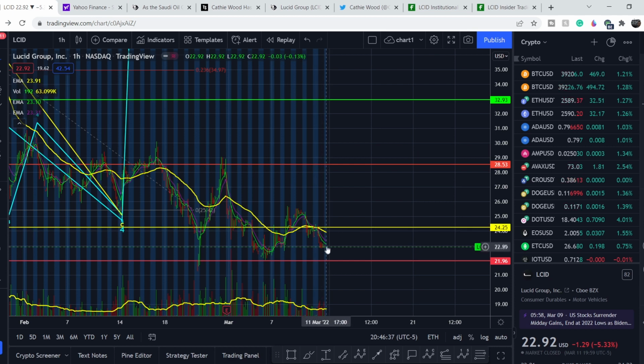For now, technically, we are at the point where we should take a closer look at this range of support and this range of resistance. What we should expect next, I will show you in my technical analysis. For now, let's continue with the total sentiment of the market.